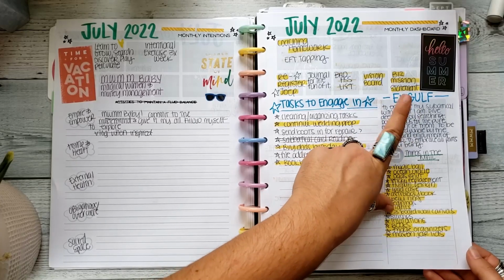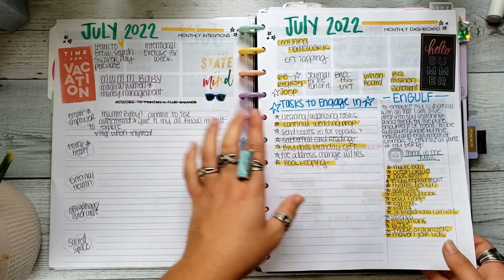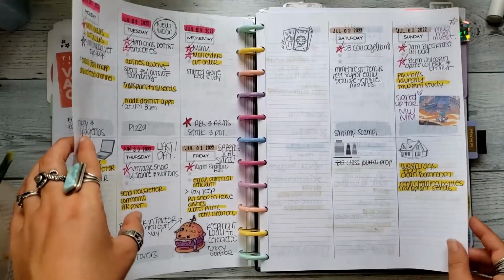I was also, I forgot about this. I was writing out what my word meant to me that month. I did that all year. I don't know how I forgot about that within a month of not doing it, but I need to get back to that now that I've changed my word.